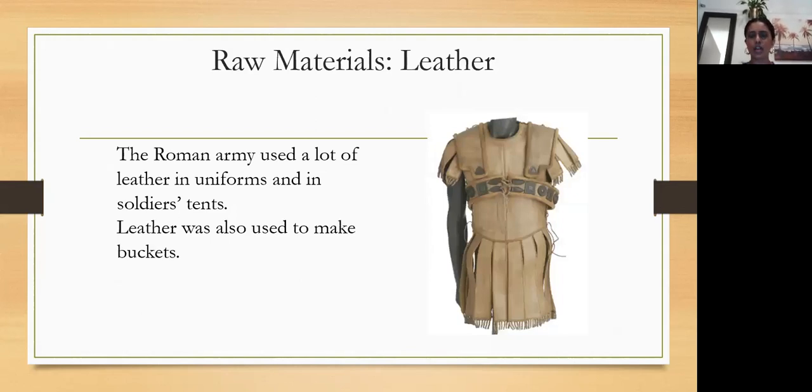Another thing which Britain had and the Romans needed was leather. The Roman army used lots of leather in uniforms and in soldiers' tents. Leather was also used to make buckets. Now, unfortunately, we're not at school, so you are not able to actually have a feel of what the Romans' clothing was like. But you have probably seen pictures to at least know what it looks like.